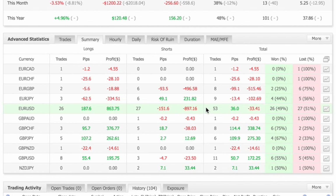What basically gave him the major profit was the pound Swiss franc and the pound yen, in which he gained respectively $338 and $275. So we can see also some consistent losses in the euro pound for $515. And some other trades, some other positions here. We can see good results also on the pound dollar as well.